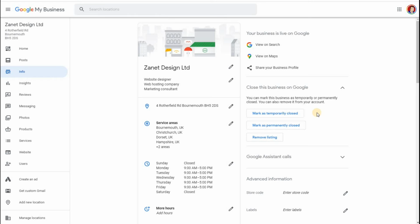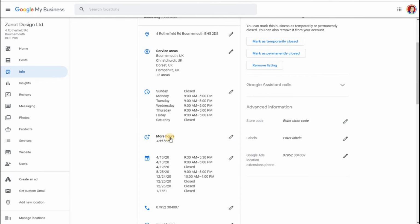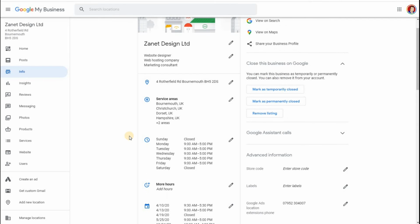But if it's less than 2 weeks or 2 weeks, you can just have it as holiday hours, and you can add that here, or you can make some changes. So the idea is that holiday hours are really for 2 weeks or so. Temporarily closed is for longer than 2 weeks.